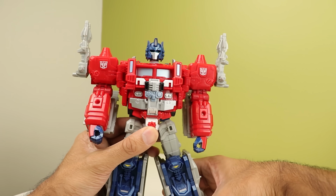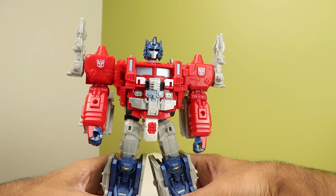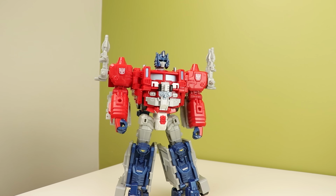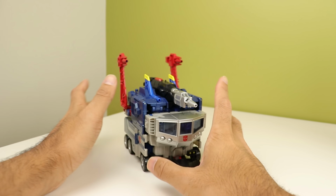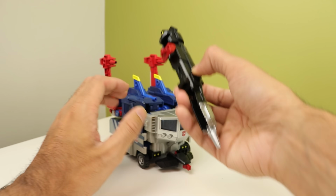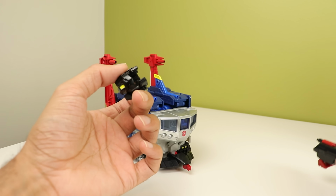Powermaster Prime in his... Come on, stand up. In his robot mode. He's standing. Woo. You don't have to parts form it, but it's going to fall apart, so I'm going to parts form it. So we're going to take this cannon off, because that you have to take off, and take this off.